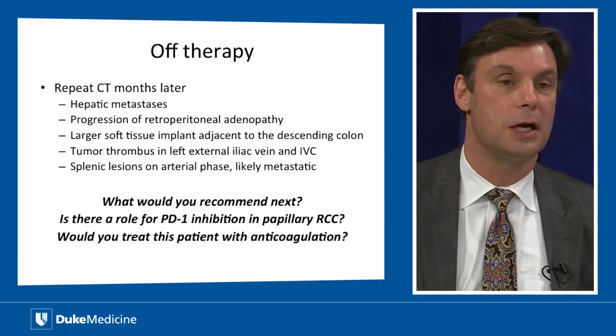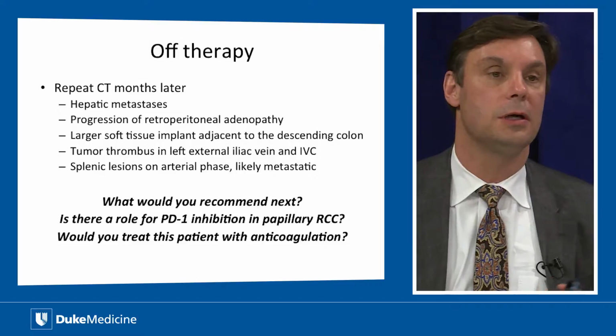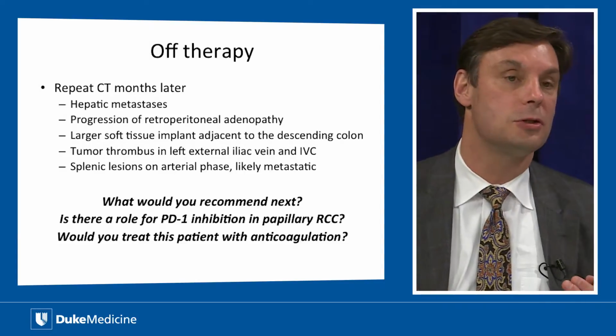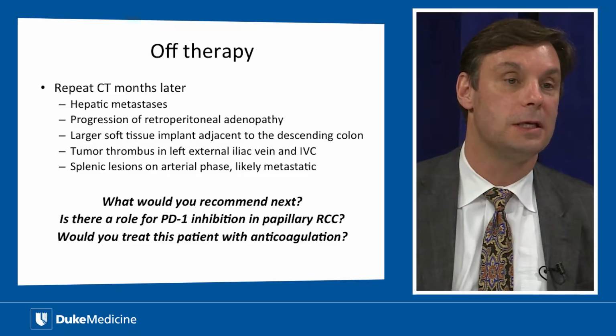So let's go back to our case here. And Andy, could you comment on a couple of things here? This patient clearly has now fairly extensive progressive disease, developing now multiple sites of disease progression, including the liver, the local recurrence area, the retroperitoneum, and this sort of tumor thrombus developing into the IVC. What would you recommend for this patient next, and what other supportive care measures would you consider for her?